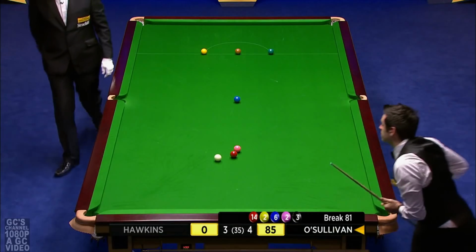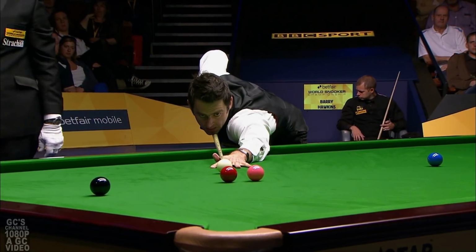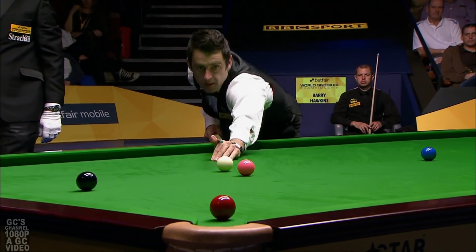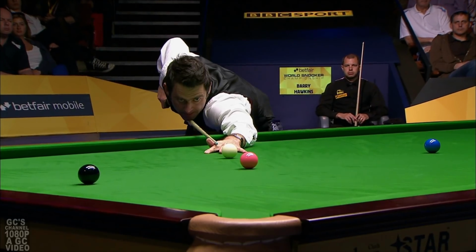Well, this crowd have been absolutely thrilled by the way that both players have played, not just O'Sullivan. We keep saying everybody was worried about how Barry Hawkins would play, having struggled yesterday. But the standard of this session has been probably one of the best sessions we've had at the Crucible this year. 88. 89.